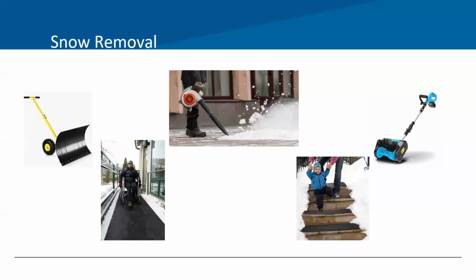That very right one is an electric snow shovel. I've seen videos of that. I mean, they look like they work amazingly. I haven't used one personally. So if they work as good as they look, then that's a very easy snow removal option.